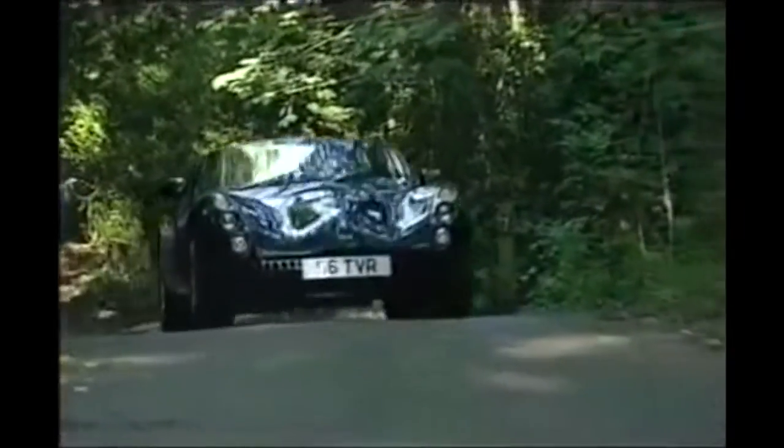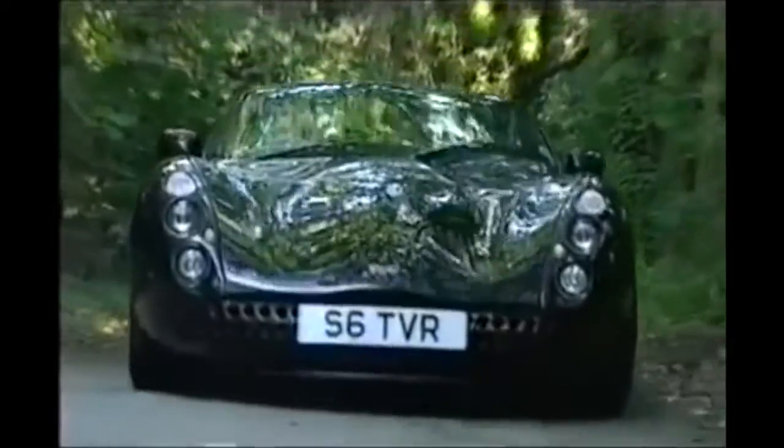At £48,800, it's a whole 10 grand more than the standard Tuscan, which at first might seem a bit expensive. Until you remember that its performance will embarrass the likes of Ferrari and Porsche. This is a piece of Blackpool that definitely rocks.